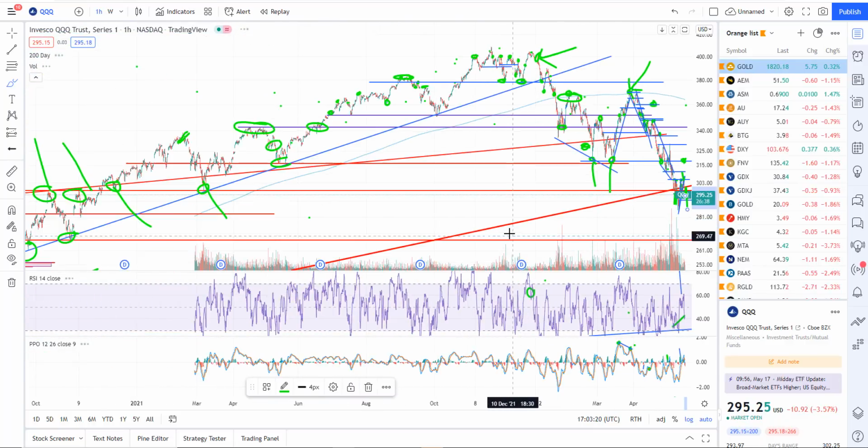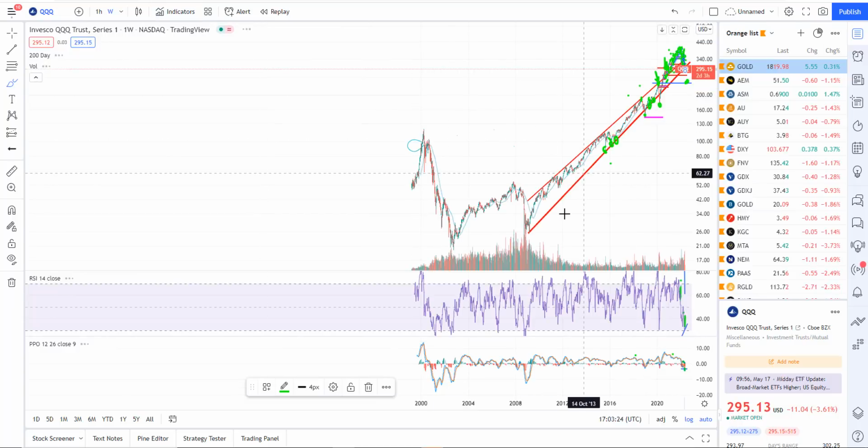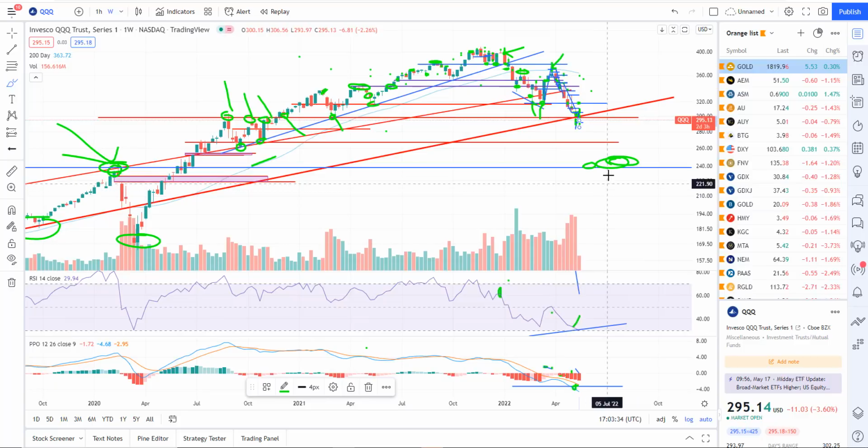On the weekly chart, if I roll out, you can see right here for triple Qs is our final target, at least for right now, and that is 238, all right, 239, somewhere right in there. That's your pre-COVID highs. I've got it circled down here. That's where I think we're heading, and we'll probably get there pretty quickly.